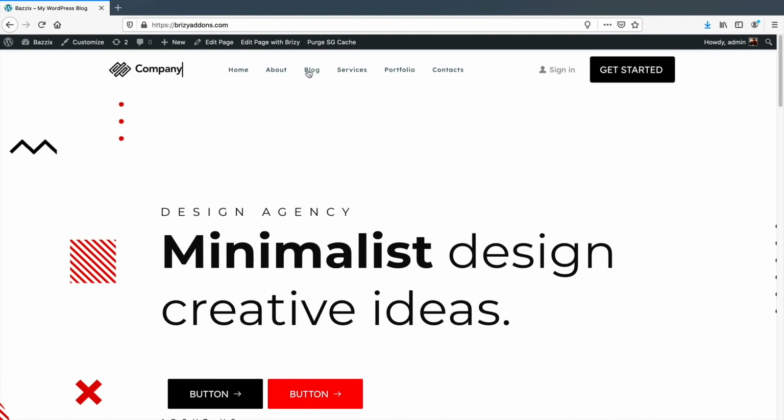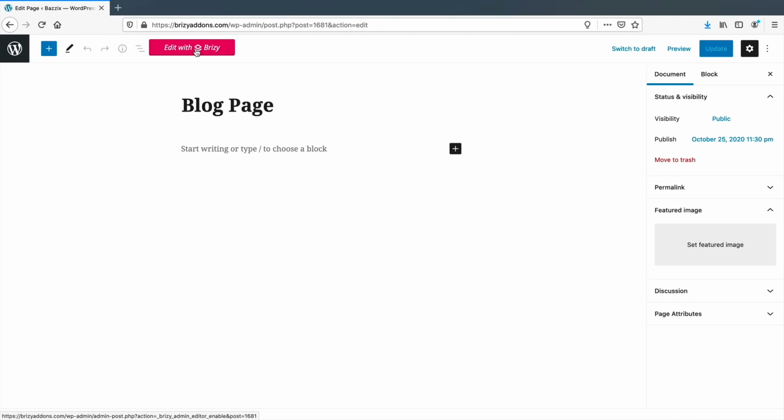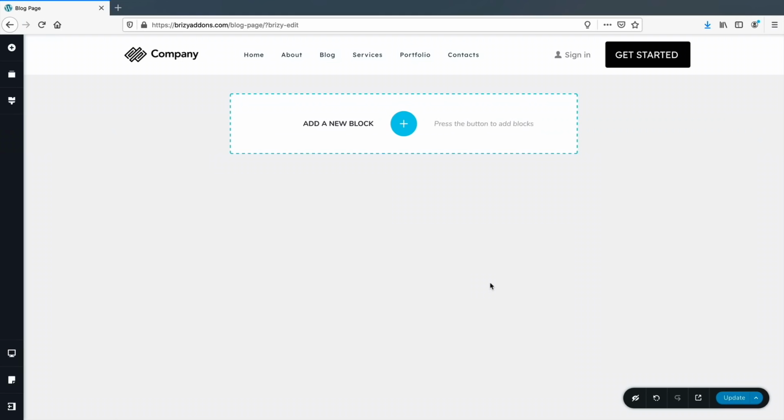All right, cool. So there's the blog page. I'll click on blog, and this is the current blog page. So I'm going to edit this with Brizy. I'll click on edit page, and I will edit this with Brizy. And for page attributes, I'll make sure that's full width, and then I will edit with Brizy. All right, so now let's design the blog page.